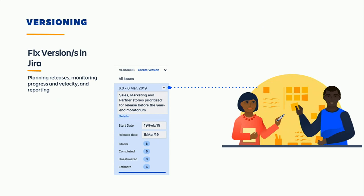Okay. So for this, we actually started using the fixed versions feature within Jira. A product owner just needs to go and tag a story to a fixed version. And we started naming the fixed version starting with the release name, with the version number and the date. So it clearly tells everyone in the team that, okay, this particular story, even though you work on this and are able to complete it, you don't have to release it until this particular date. Okay.